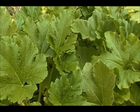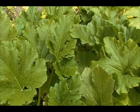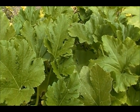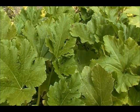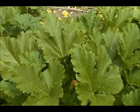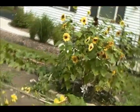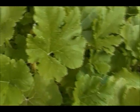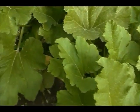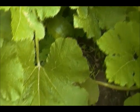What they do is they attack the leaves first. They lay eggs all over the leaves and kill the leaves. And then once the pumpkins start coming, they sit on the pumpkins and chew on those, and disease gets into the pumpkin, and the next thing you know, you have a little smelly bag of water sitting on the end of the vine.